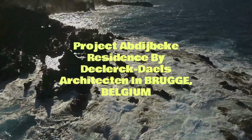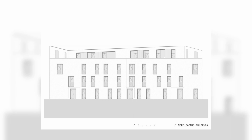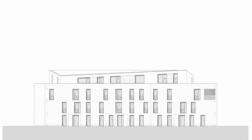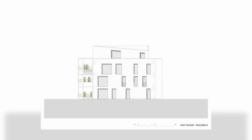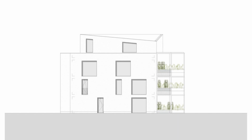Project Abdijbeke Residence by Declerck-Daels Architecten in Brugge, Belgium. Nestled in the serene heart of Brugge's Sint-Andries neighborhood, adjacent to Frederick Sander Park, the former office building site finds a new purpose in the Abdijbeke residential project. Consisting of 2 buildings, each with 19 spacious, light-filled apartments.